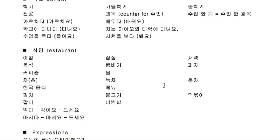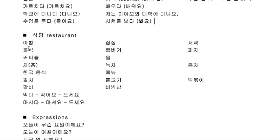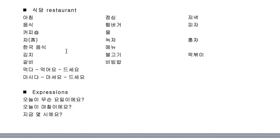그다음에 식당. 아침. As I mentioned before, it's breakfast, or morning time. 점심, generally lunch. 저녁, evening time or dinner. 음식 is food in general. 다 음식이에요. Then what's Korean food?